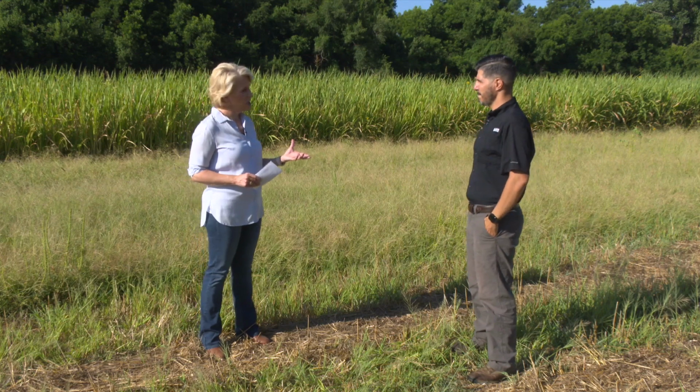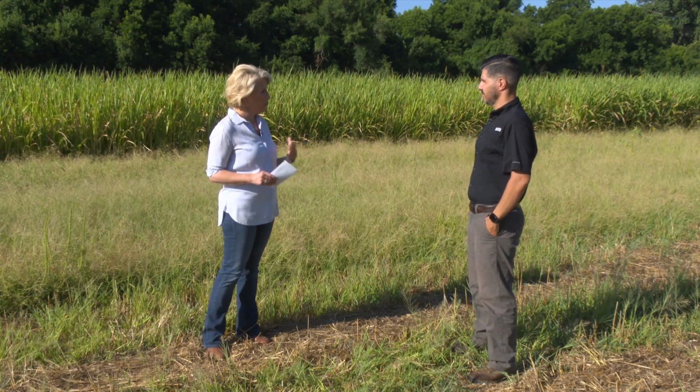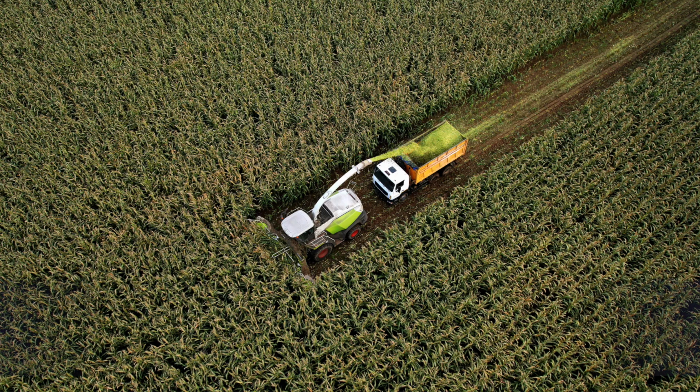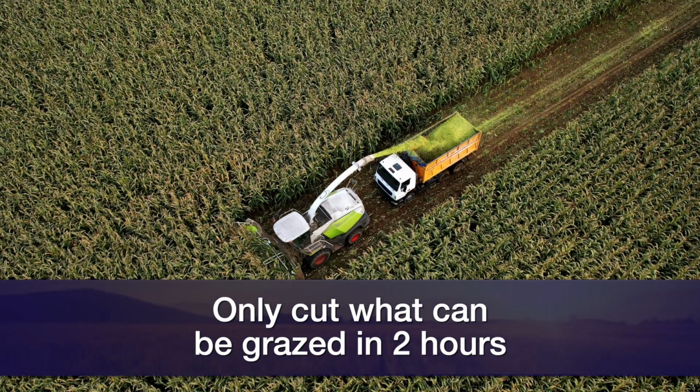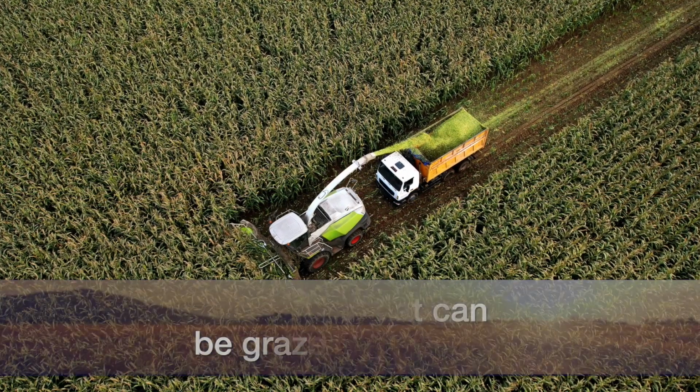Another option we talked about is green chop. How about that? What kind of guidance do you have? Yes, green chop is a little tricky. For sure, you can go there, cut it, and give it right away to the animal. However, when green chopping, again, it's very important to cut the plant around 10 to 15 inches high, and always chop an amount that the animal will eat in the next 2 hours.